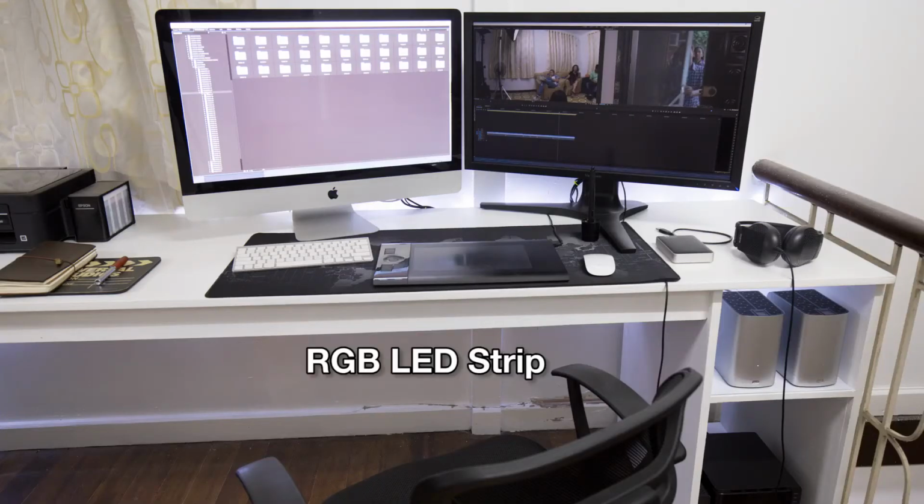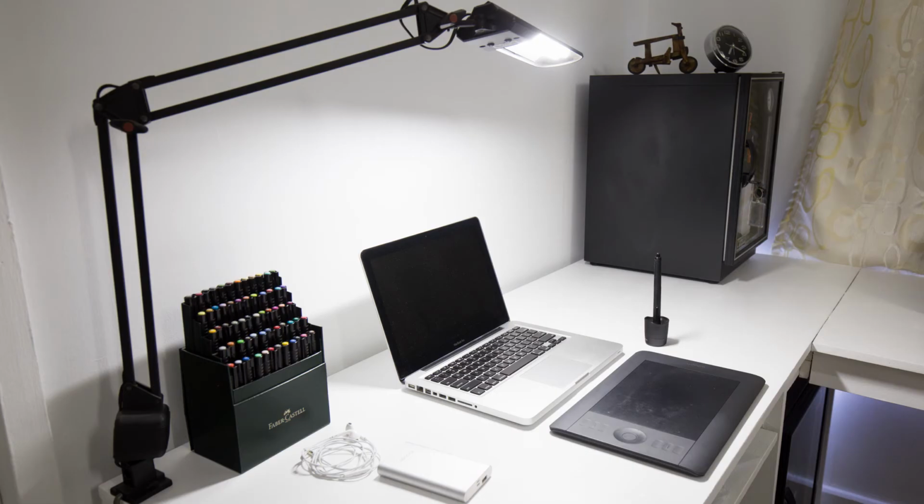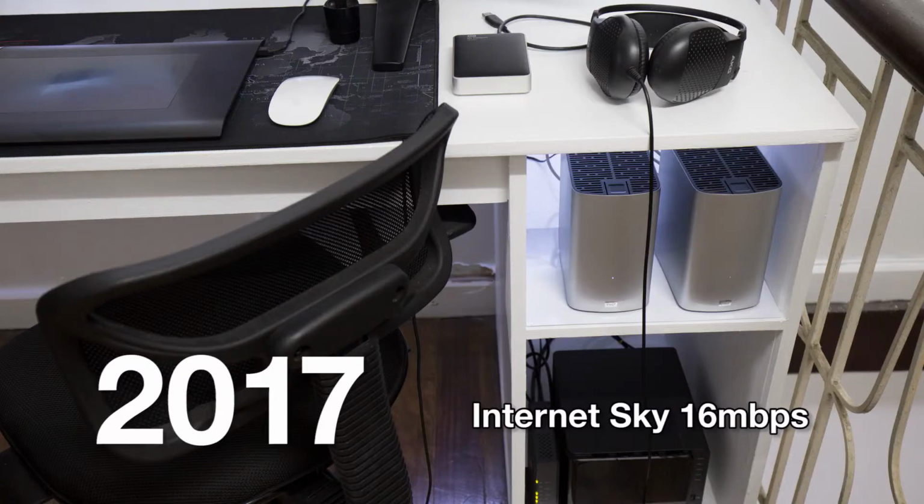I bought a cheap RGB LED light from Lazada and installed it at the back of my L-shaped table. I also got myself a big mousepad also from Lazada. I also painted the walls white. Internet speed was at 16 megabytes per second.